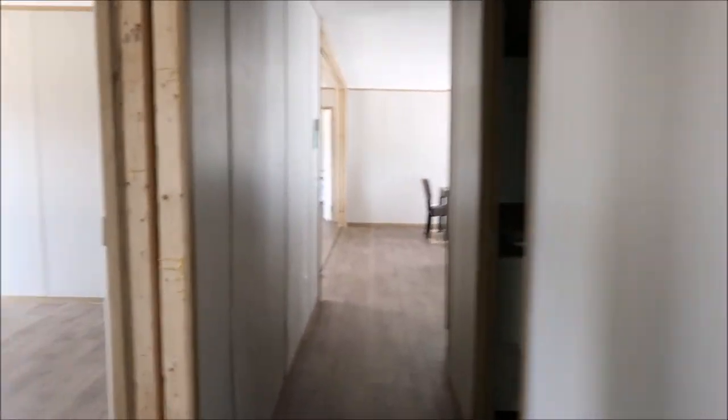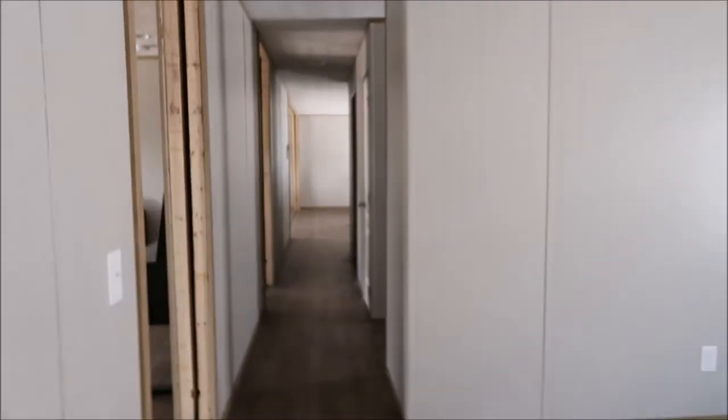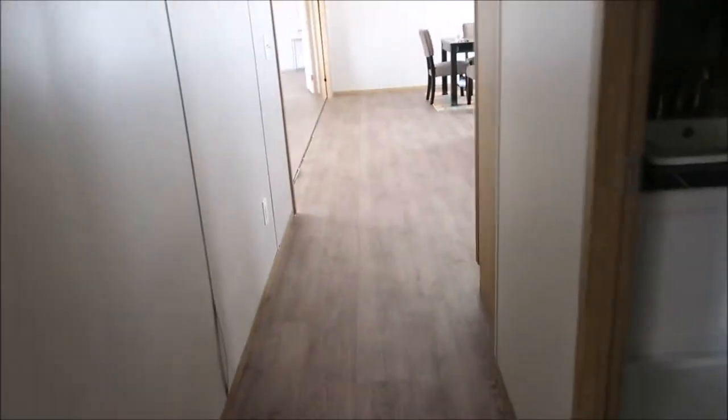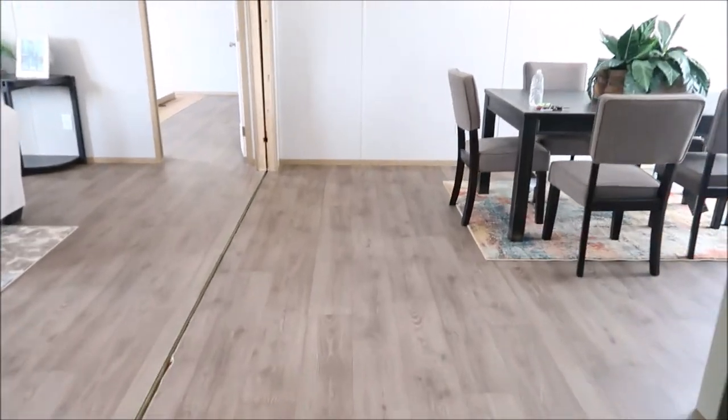Now let me count the bedrooms again. One bedroom, two bedrooms, three bedrooms, four bedrooms. This is a four bedroom. Y'all, I'm just walking around this house. Oh, Lord, who's gonna do all this mopping? This is a lot of house.